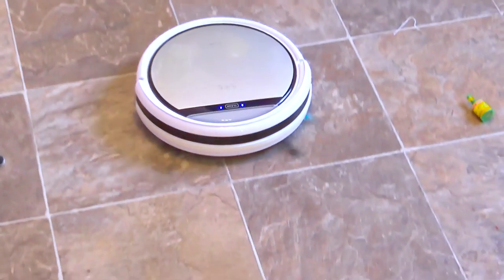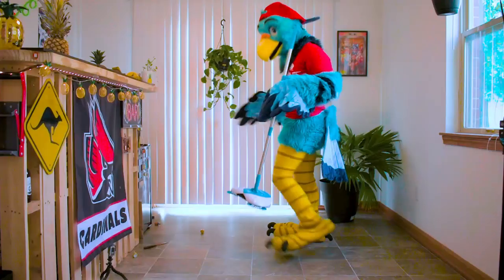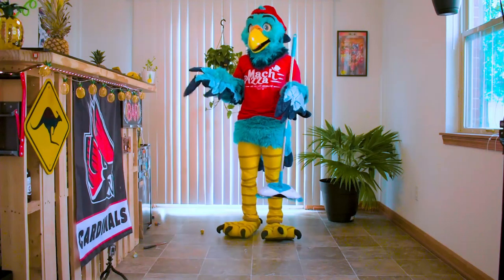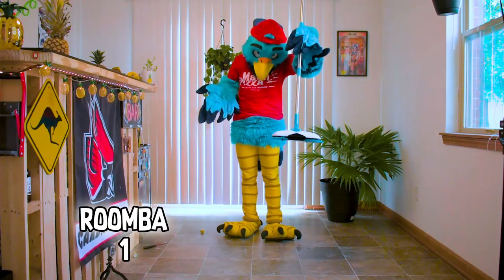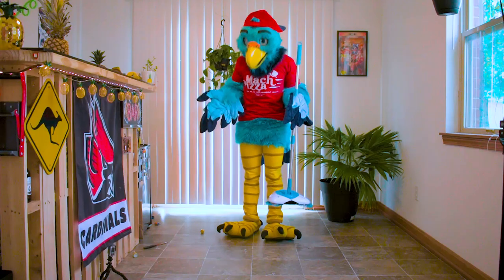Oh no! Roomba did eat all of it. Roomba did it too good. She ate all of it. Stop, stop, stop. All right, well, I guess it's Roomba 1, Hurricane Broom 0, because there wasn't enough mess to clean up. She just ate it all.